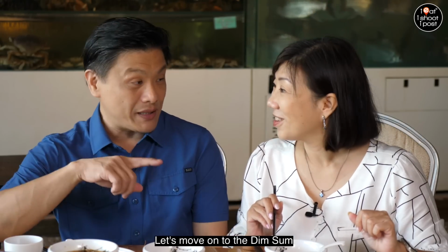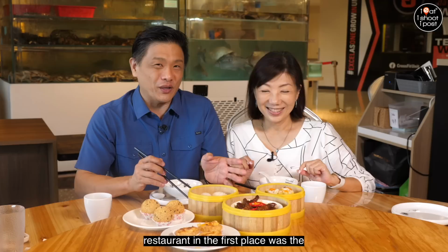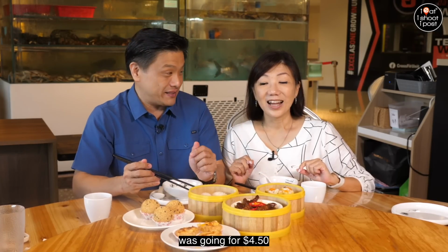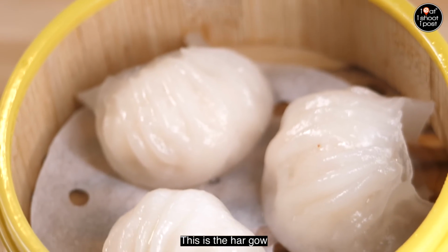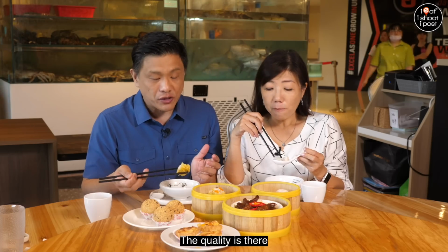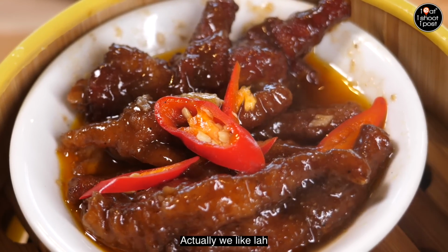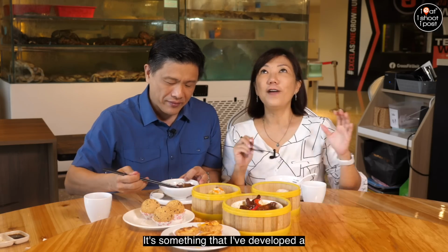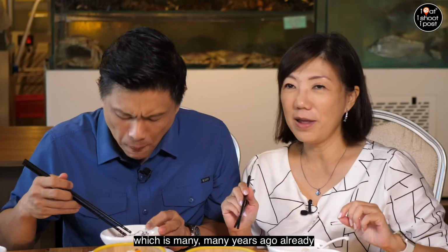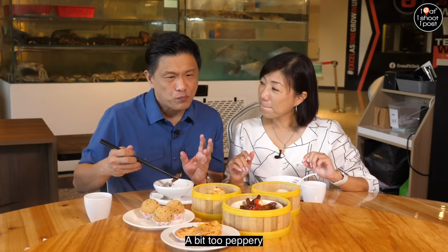Let's move on to the dim sum, shall we? So what attracted us to this restaurant in the first place was the fact that one basket of siu mai was going for $4.50. This is the hakao. Good quality. And the quality is there. Feng zhao. Feng zhao is one of those things that he likes. It's something that I've developed a liking for ever since I got to know you. This is many, many years ago already. Okay, it's not bad. A bit too peppery.